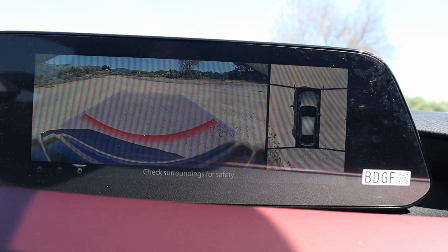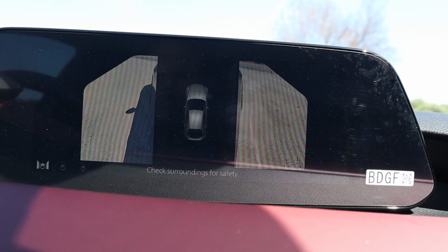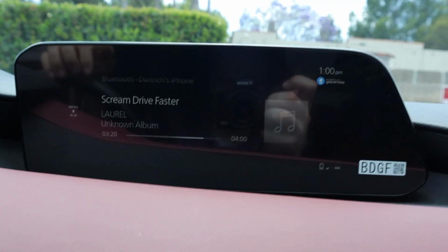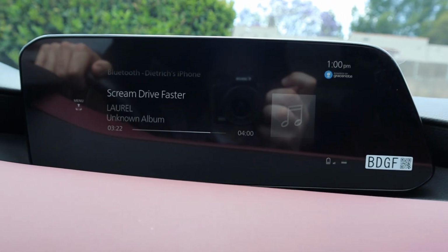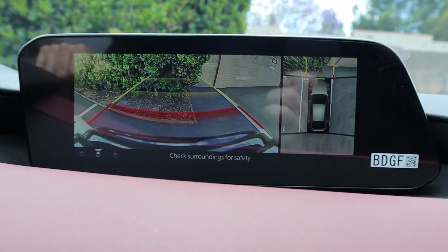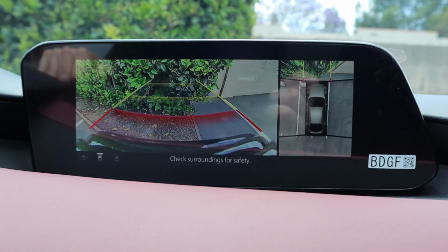You can see one specifically of the sides if you're parallel parking to see where you are in relation to the curb. And there's also a front view, which comes on automatically if the front parking sensors sense that you're getting close to something. That's a nice feature as well.